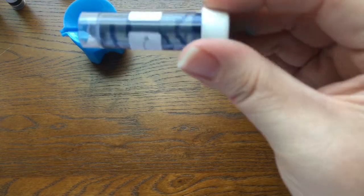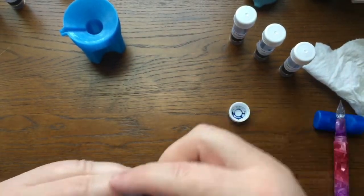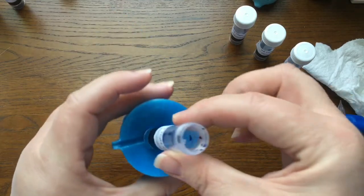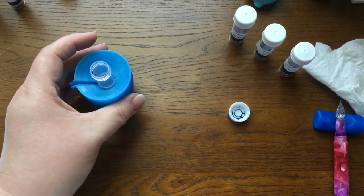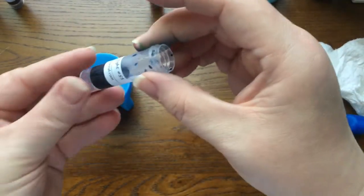Right, number four. Maybe we should look at it in the vial. What does it look like in the vial? It looks dark blue. But it seems kind of thin, kind of watery. You know how some inks really coat everything? Like this one has really coated the vial. But this one, I just shook it and it is not coating the vial. So that's very interesting.